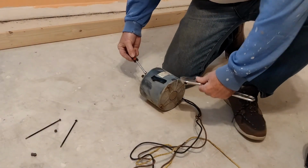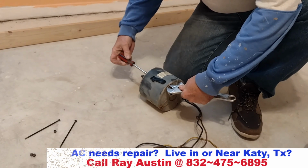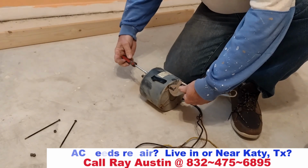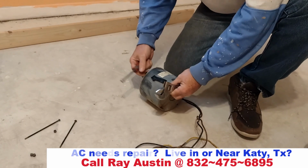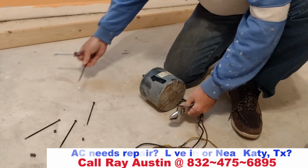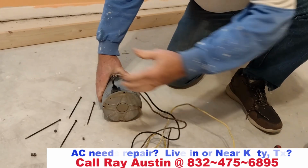So realize the argument versus repair and replace is a complicated one, and every situation is different. And so I try to explain those issues, but I can only do that in person. I can't tell you what your situation is without inspecting the equipment. Keep that in mind. Okay, we're getting ready to hop into this. Let's see what we can find here.